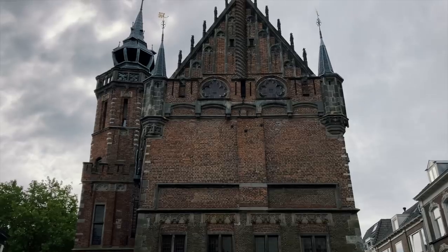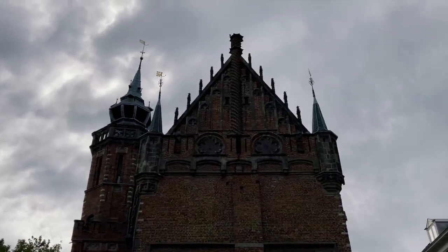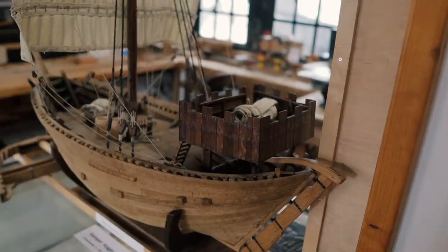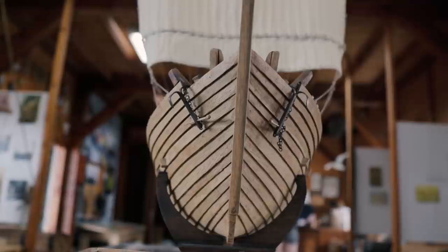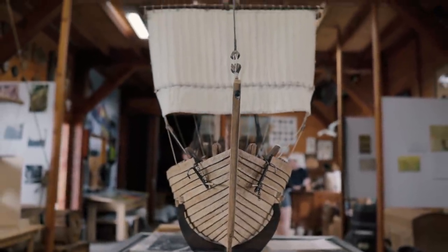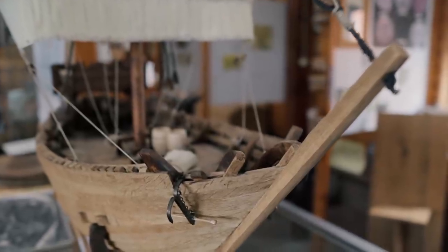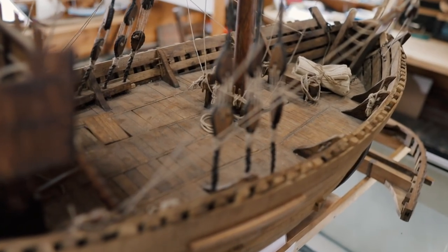In the Middle Ages, when Kampen was a thriving Hanseatic trading city, it had a population of 6,000 people and 100 kochas. These huge flat-bottomed cargo ships were used for trade on the sea and rivers all around Northern Europe. They would venture as far as the Baltic, carrying mainly salt, grain, wood, herring fish, or cloth.